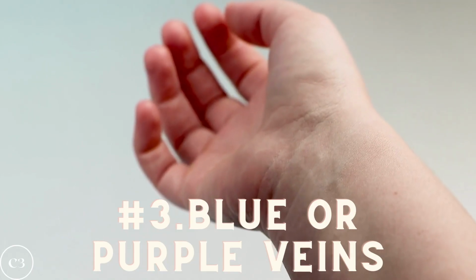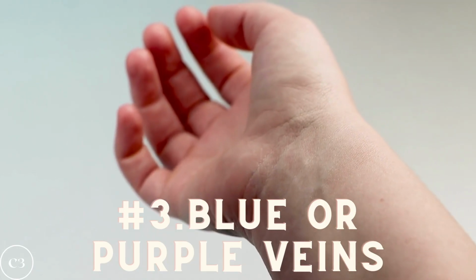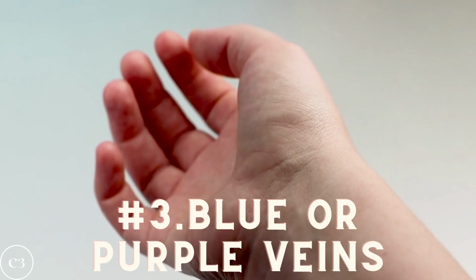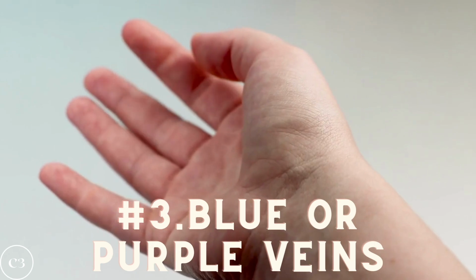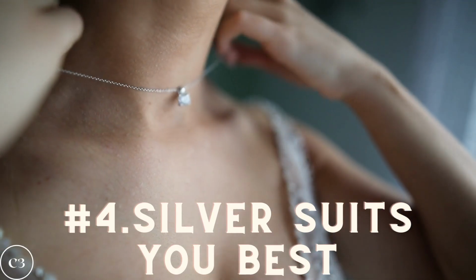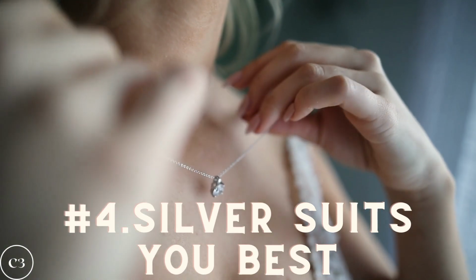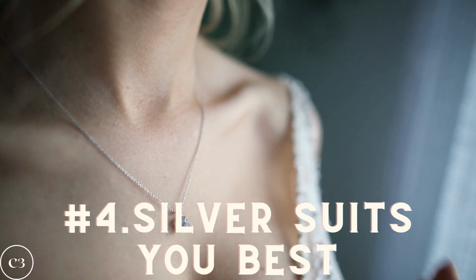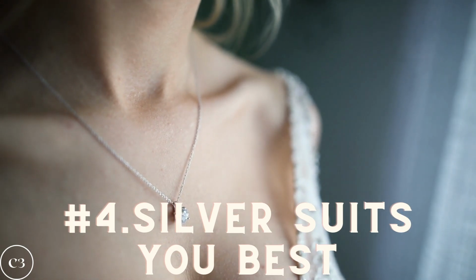Next, you want to take a look at the color of your veins. If you look on the inside of your wrist, if you can see blue or purple veins or a mixture of the two, you have a cool undertone. Lastly, if you tend to gravitate and wear more silver, it's likely that you are a cool undertone because cool undertones always look their best in silver jewelry.